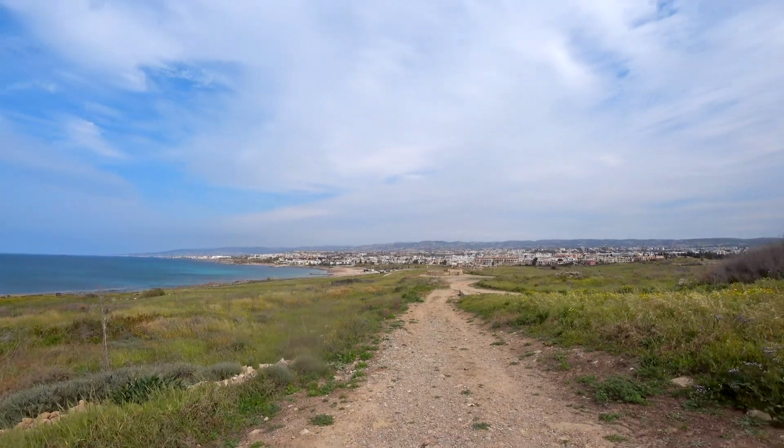I've just walked up that little hill. Great view up to the north of the coast from here.